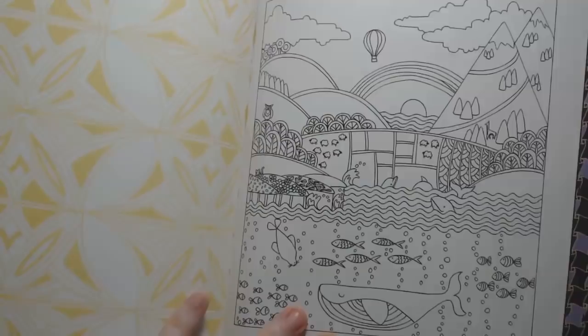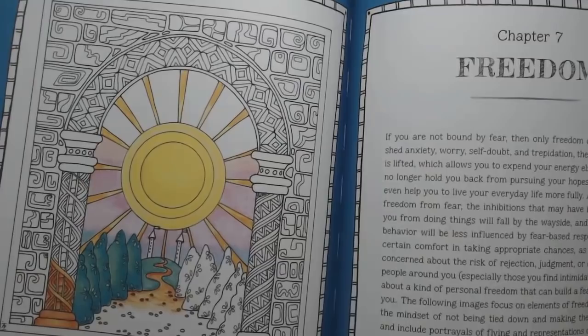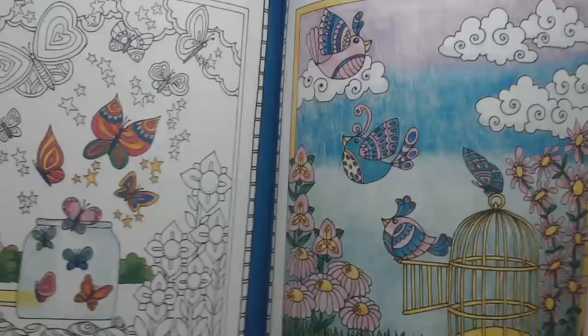That was the one I was kind of on to at the beginning. Chapter 7, Freedom. If you're not bound by fear, then only freedom can result.